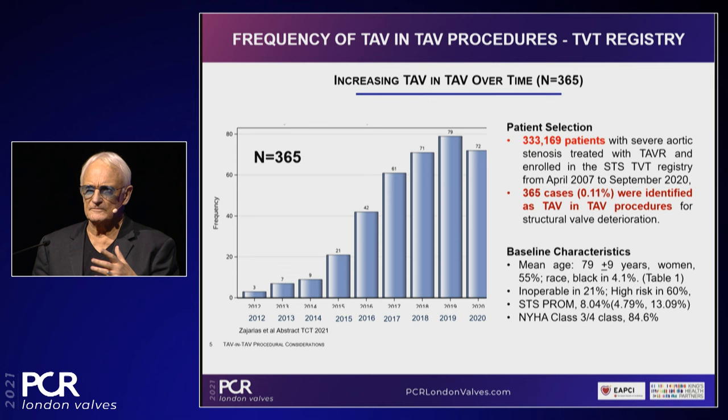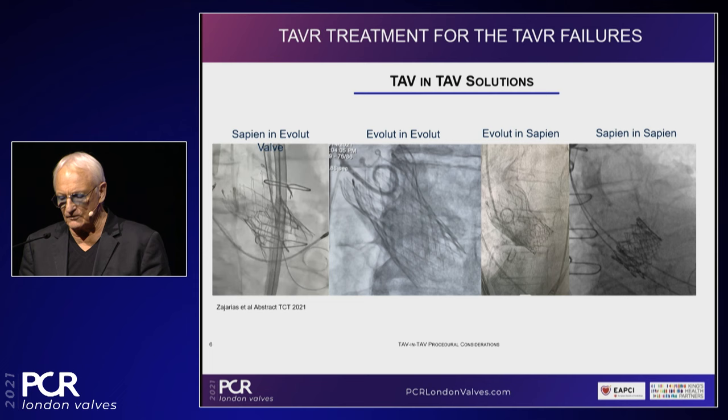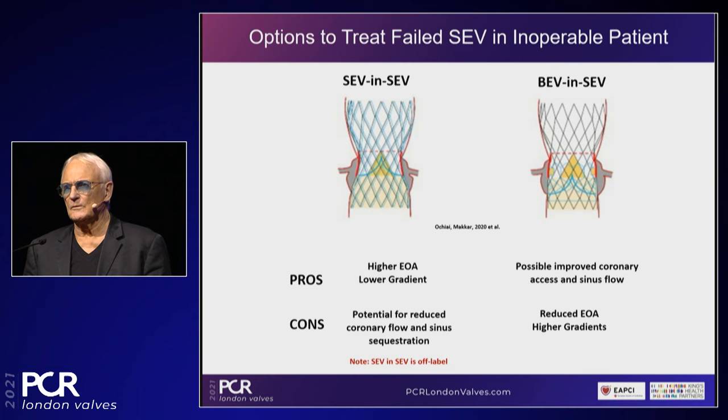So what options do we have when we look at TAVR in TAVR solutions? If we look specifically at the balloon-expandable valve, the Sapien, versus the self-expanding valve, the Evolut, we can say Sapien in Evolut, Evolut in Evolut, Evolut in Sapien, and Sapien in Sapien. Those are the scenarios that we can see. Both have pros and cons, as shown on this slide. Note that self-expanding in self-expanding is off-label, but the pros are the EOAs and gradients, and the disadvantages are summarized here. You can see even from this graph that probably a balloon-expandable in a self-expanding valve is the way to go.